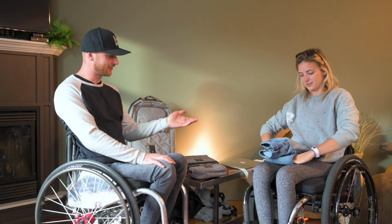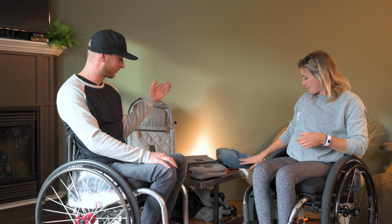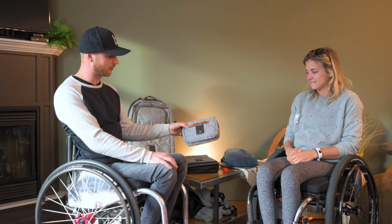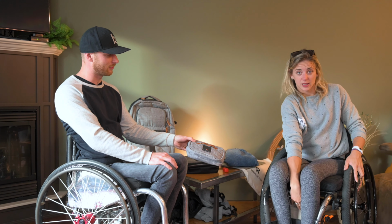So that's the next thing. If you can't fit anything in your pockets, or if you're not going to be wearing these jeans, they have a ton of bag accessories. This being kind of like your everyday pouch purse. For example, you have one that sits underneath, in between your legs.